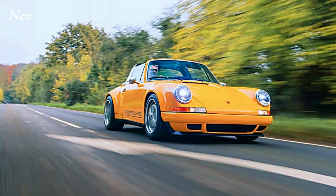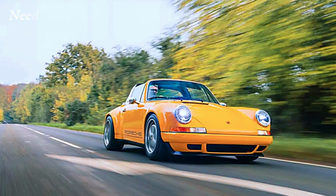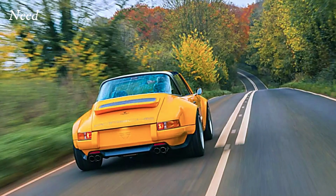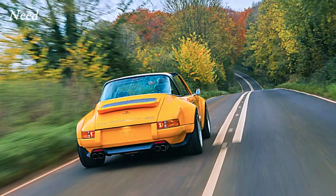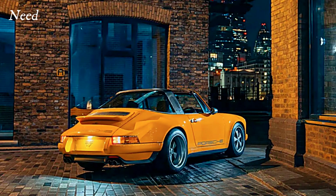Theon Design's Targa is a masterpiece that showcases their meticulous craftsmanship. Known for their work on Porsche 964 models, Theon has now ventured into the Targa realm for the first time, producing a stunning signal yellow beauty with retro vibes and modern performance.